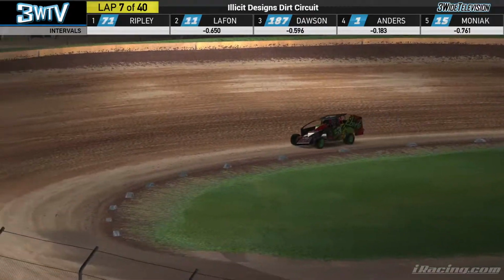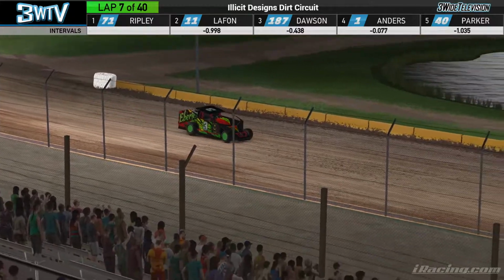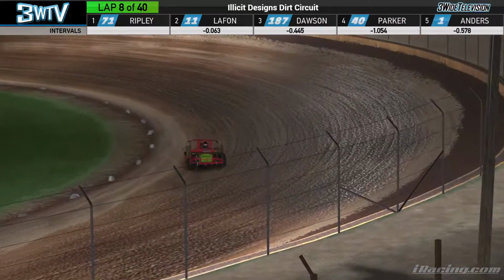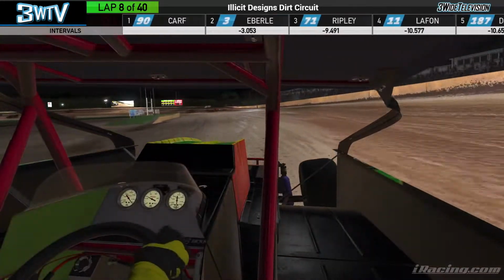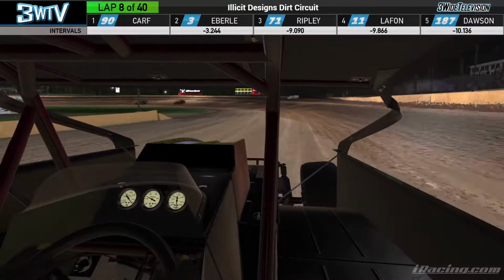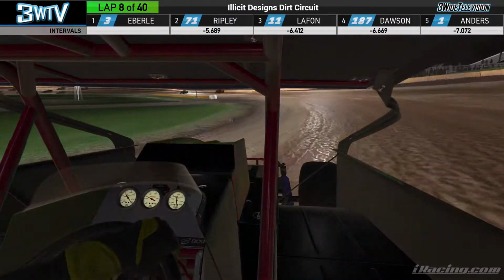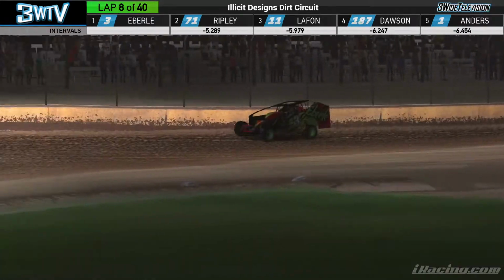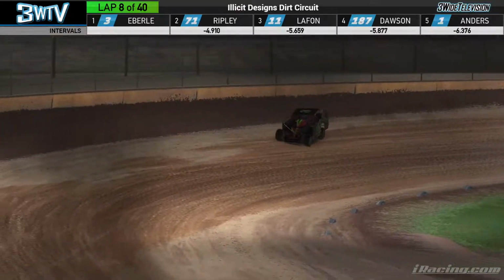But let's see if we can figure out exactly where we are. Still under the yellow flag right now, and Chris Eberly is believed to be your race leader. Let's see if we can go on board as they try and get things sorted out here under caution. But looks like we are just like that going back green here. Looks like a single file restart. Kind of caught me off guard there. But green flag is back out.